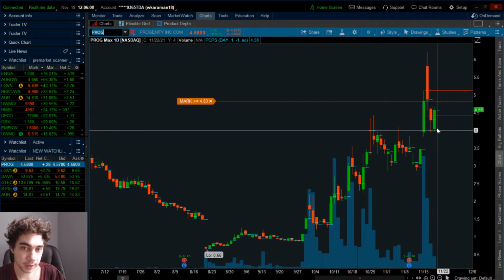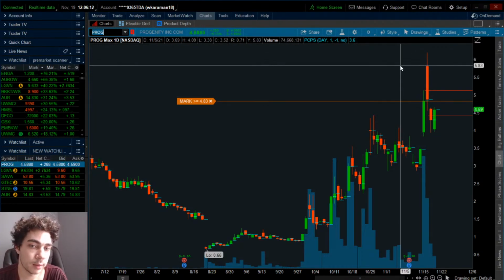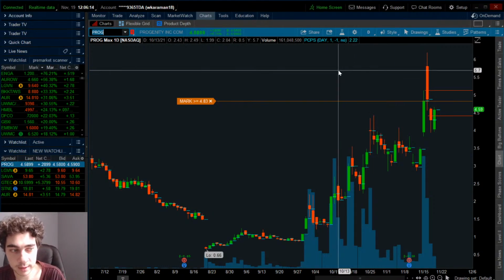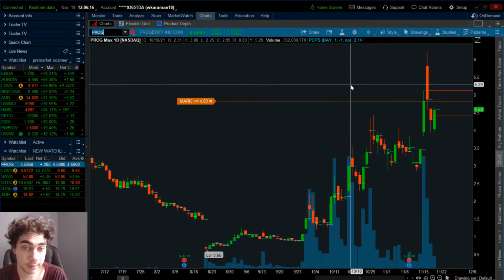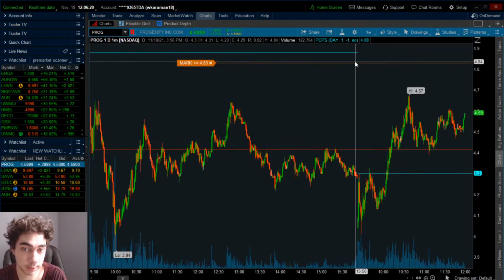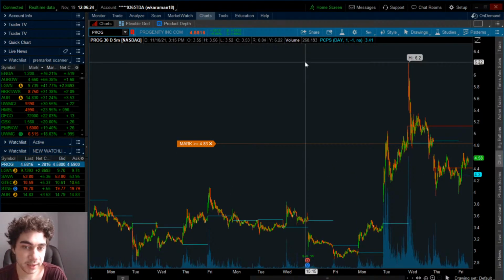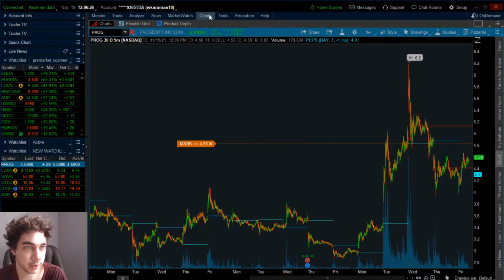Will I go long on PROG if it breaks past 488? Yeah, that's tough. I probably not. You could try to scalp it. In terms of a swing, I don't think so. I really like buying the dips rather than buying the breakouts. Unless it's really oversold at a breakout, that's a little different. But it's definitely not an oversold breakout price.